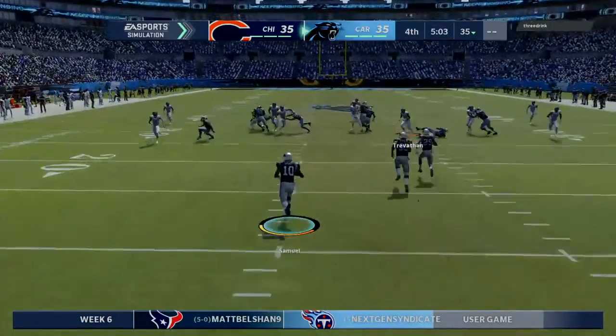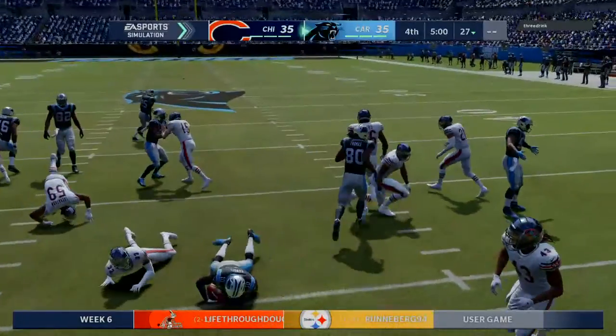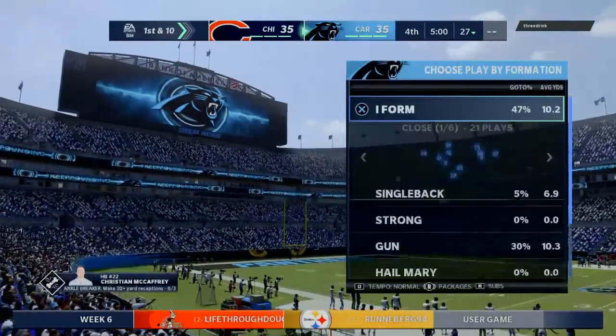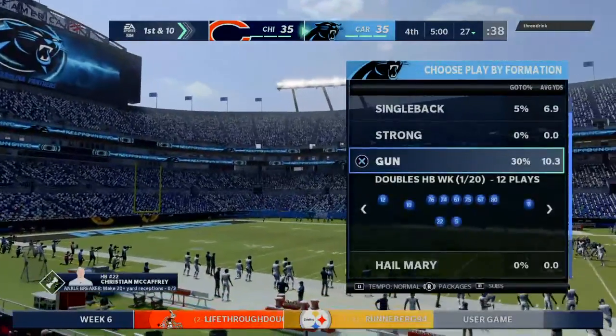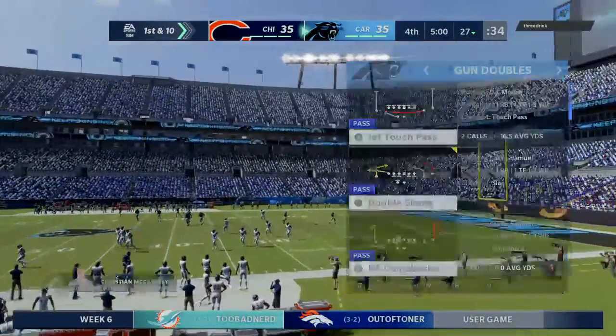That'll be taken about a yard deep. And he'll wind up getting a couple extra yards here for his trouble of bringing it out of the end zone as he's down at the 27. At their own 27-yard line.